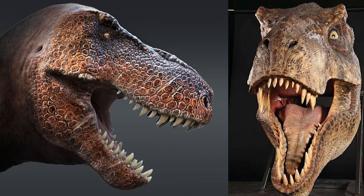Yeah, it is. And of course, there's some adjustments to be made on the face, like getting rid of the lips and having the armor-like skin and the keratin sheath. But, overall, yeah, I mean, they got it.